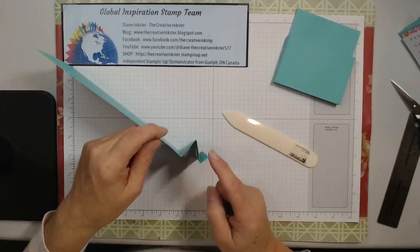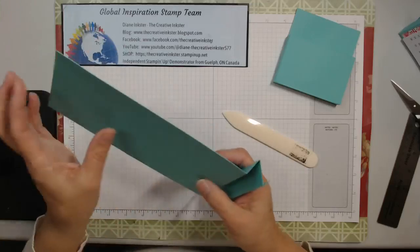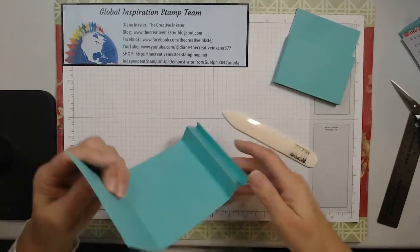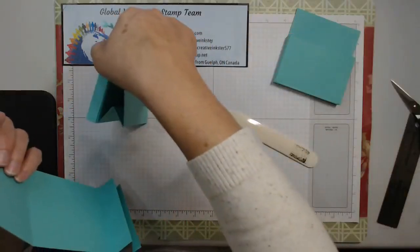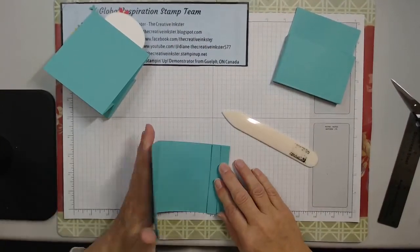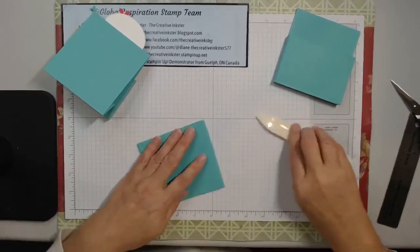So that's the smallest 1/2 inch. We go up and down, and then this has to come around and glue together. So I'm going to put that down there as a reference. So this piece, larger piece, comes right over and glues to the small 1/2 inch strip.